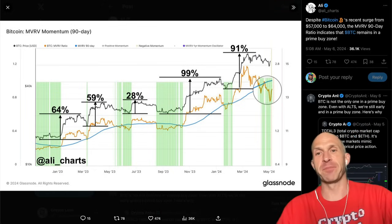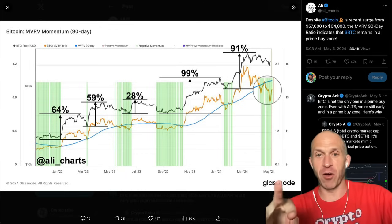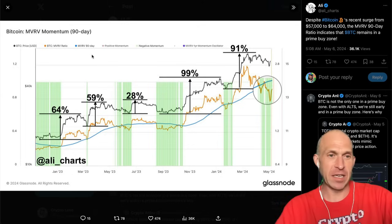Now, like we were saying at the very, very beginning, Bitcoin right now remains in a prime buy zone. These areas with green is when Bitcoin is below the 90-day MVRV score.